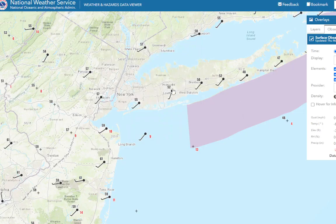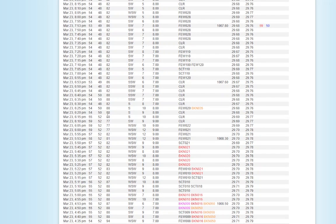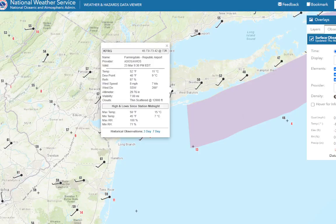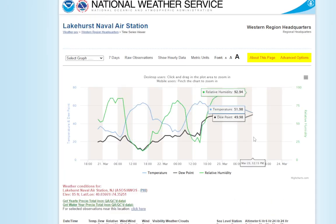Let's go a little further west here. 52 at Farmingdale. And you can see they're not getting the drizzle, so the warm front has made it through to that point. You can see we actually shot up to near 60 because the sun did peek out for a little bit. So it got pretty warm, and I'm sure even warmer in places like New Jersey, where Lakehurst is 61, and it's a little muggy over there.